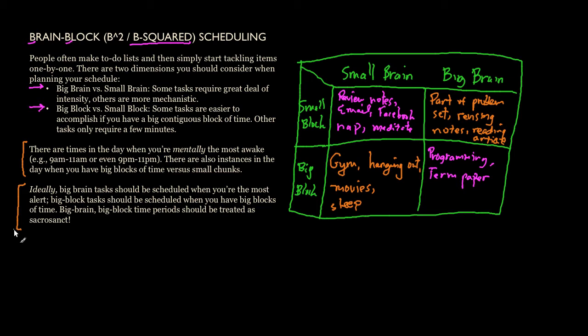Okay, now small brain, big block tasks, you should schedule them when you have a big chunk of time, but maybe not as alert. Maybe 3 p.m. to 5 p.m. is a good time for a small brain, big block task. And if you have a big brain, big block task, you should schedule that when you're alert and have a lot of time.